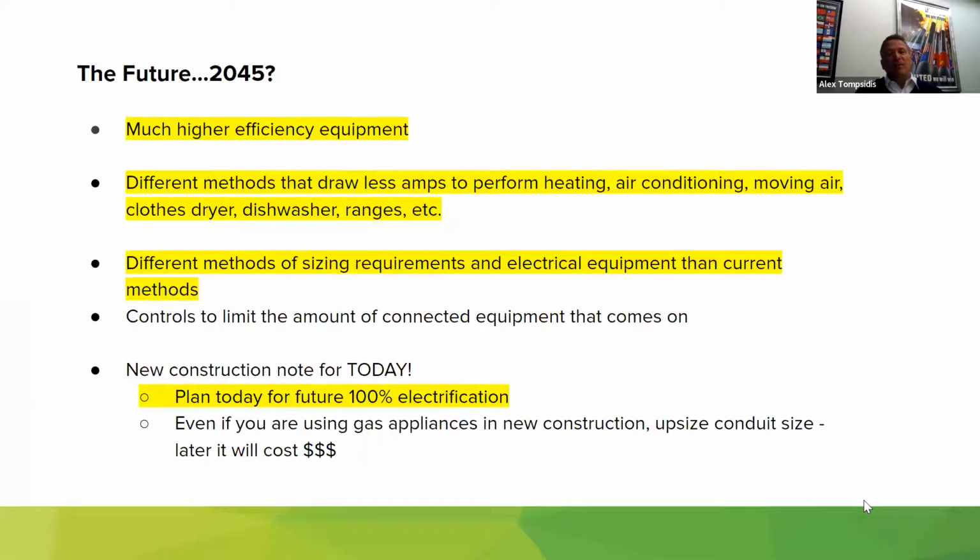Next slide, please. Okay, so let's talk about the future, 23 years from now. I'm going to guess that we're going to have much higher, if we compare the last 25 years to the next 25 years or currently, I'm going to guess we're going to have much higher efficiency equipment. We might have different kind of refrigerants. We might have refrigerants that are not based upon gas. There's a lot of exciting technologies that seem like very space age, but they're out there, and someone needs to find a way to bring them to scale.